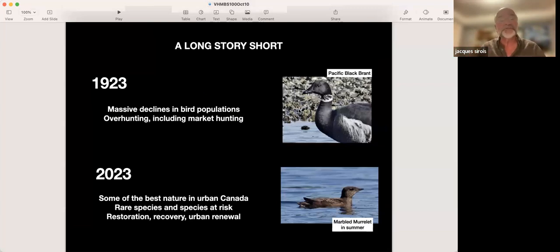Long story short, let's go back 100 years ago and compare with today. What was the story in 1923? Essentially, we were facing massive declines in bird populations caused by overhunting, including market hunting. The Pacific Black Brant was heavily hunted.